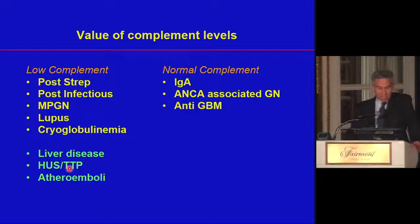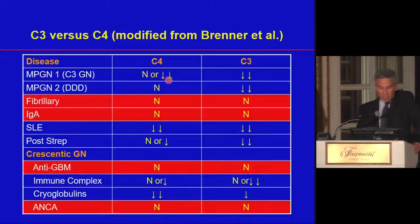He has, if there was HUS, TTP, some of these can have low complement levels, and atheroemboli. No suggestion in the history for atheroemboli. And this patient kind of fits in the criteria of normal complement levels, at least based on the levels that we have. This is modified from Brenner et al.